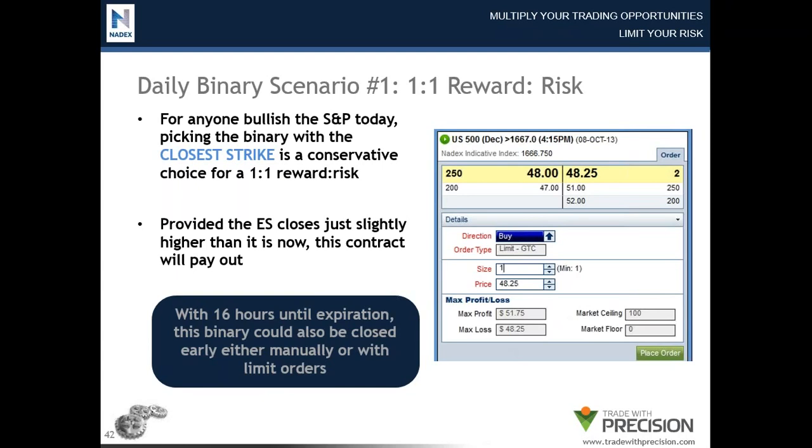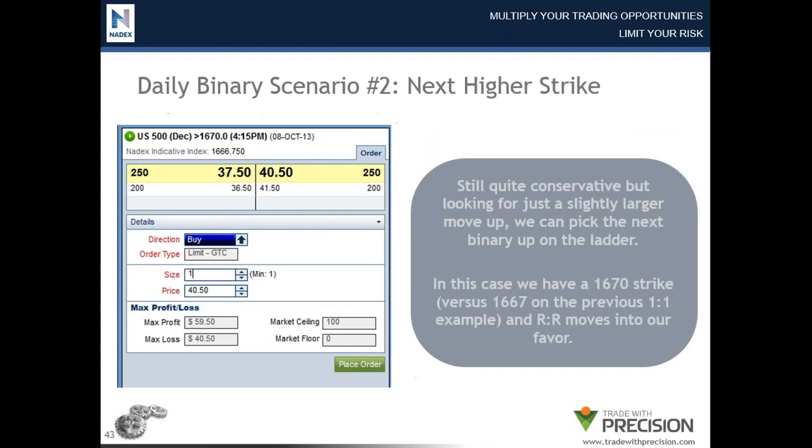You can also look to close it ahead of time. In these scenarios, sometimes 16 hours is a lot of time. If you're looking to trade it, there's 16 hours, you're already in profit, and then at the end of it, it expires worthless because the market kept on moving. It can sometimes be very annoying that you saw the market and you were right for a certain period of time, but it expired worthless. So you can still close it manually, or you can put a limit order to close it if it gets to a certain level and you can sell it out. So it's another way of protecting your profits as well.